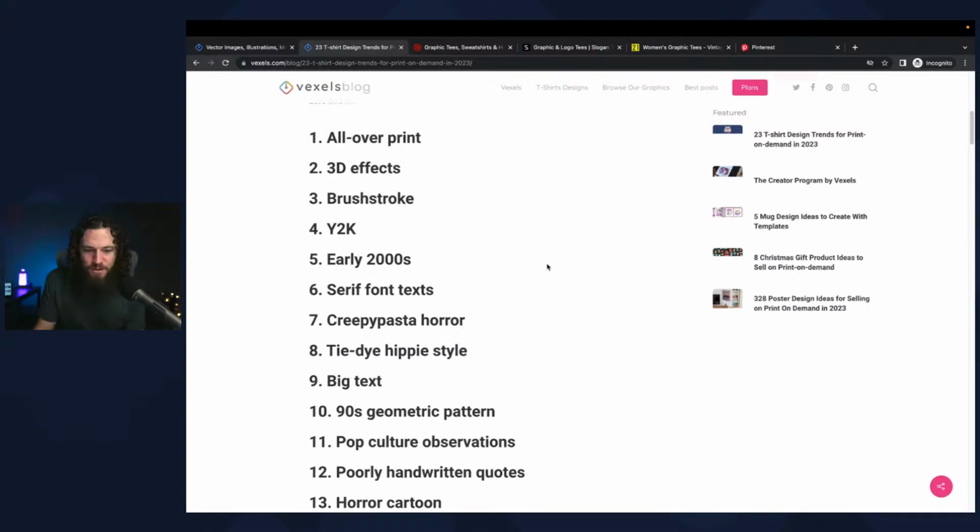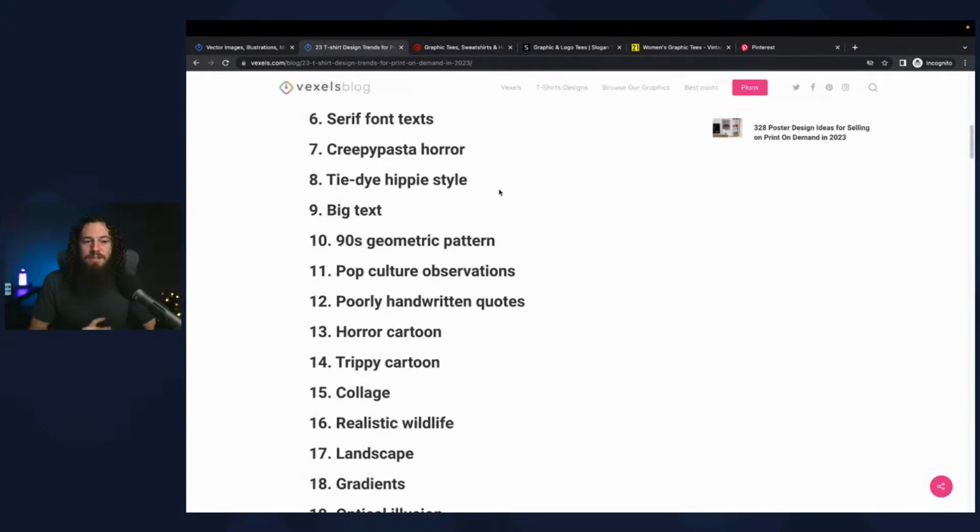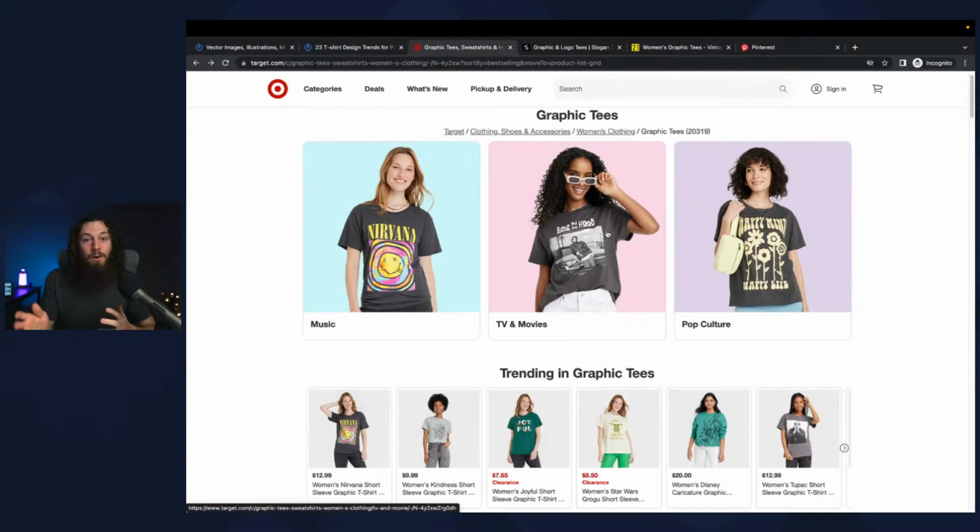But right now we're going to dive into different ways to do your trend research. The first one I want to talk about is doing your research on big box stores. These big companies such as Target are pouring money into market research, and it's a great way to piggyback off of them and figure out what they're designing and creating, because I would guarantee that what they're creating is design and elements that will be trending in the coming year.